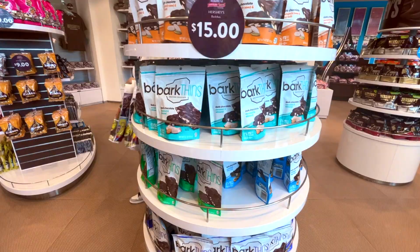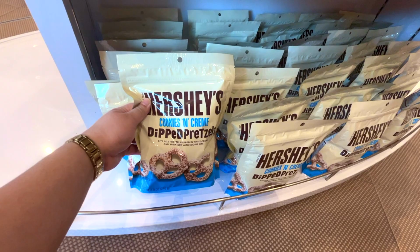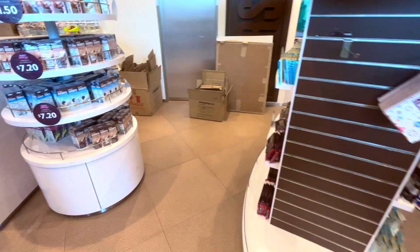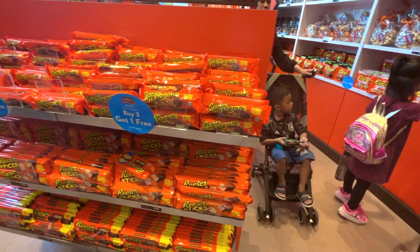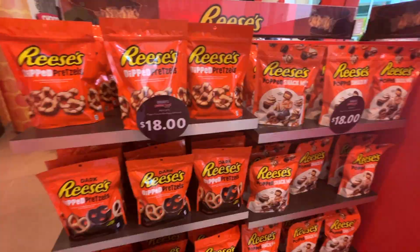Birthday gift. This one. This is the one that mom likes. How much is this? $18. I'll get one. Buy two, get one. Definitely buying this one for mom.